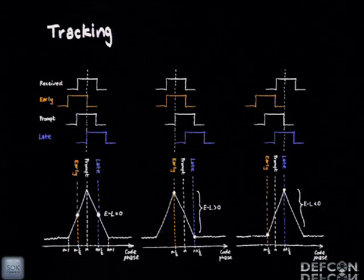On the right, you can see the late case where the late correlation is the greatest, and you have the opposite case, early minus late correlation is less than 0. So this early minus late correlation is commonly called the discriminator, and that feeds a delay locked loop that helps us filter out our code frequency and get a lock on it. The tracking of the carrier frequency or the Doppler shift is done in a very similar way. The discriminator is calculated slightly differently using the in-phase and quadrature correlations, but it's very similar.